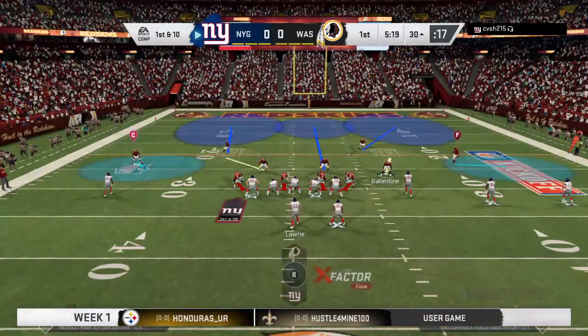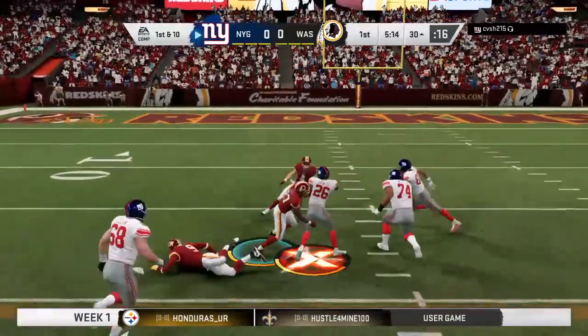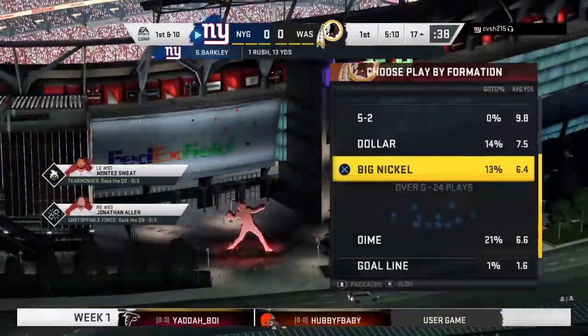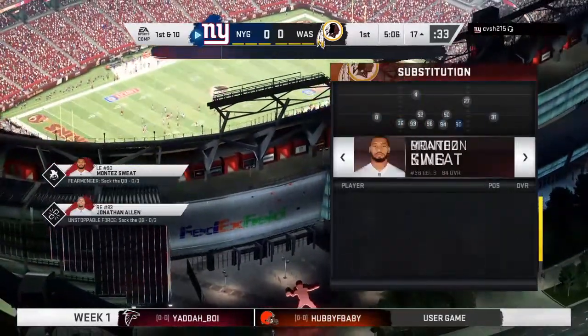In Washington territory now. Here's 1st and 10 at the 30-yard line. And inside the 20 before he's brought down. 13 yards, good for a Giant first down. Quite the opening drive march they're on right now.